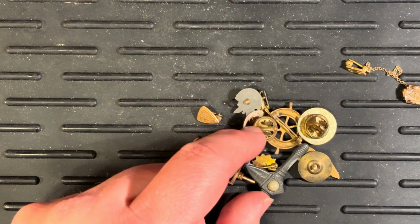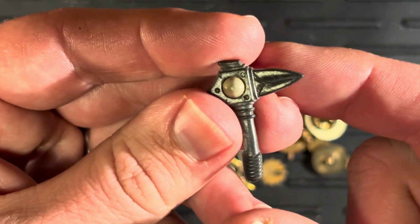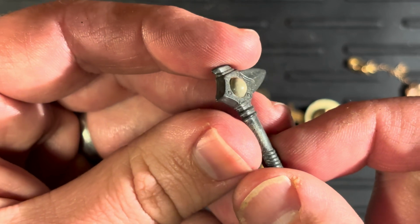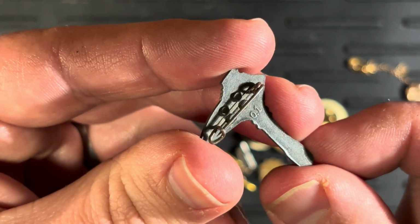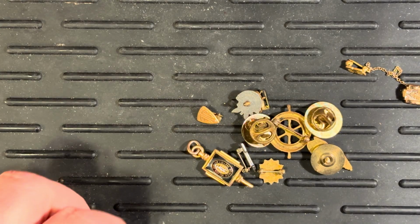Maybe it has a military connection. Here's a little, what is this? Little pick, like a war hammer kind of a deal. Not high quality. I don't know what that is. All right.